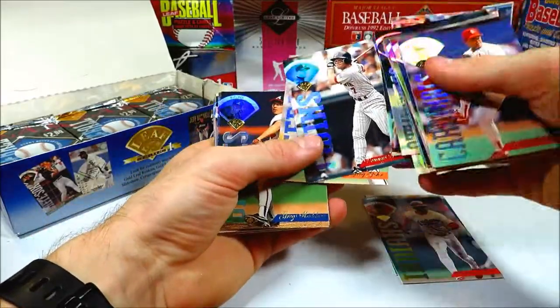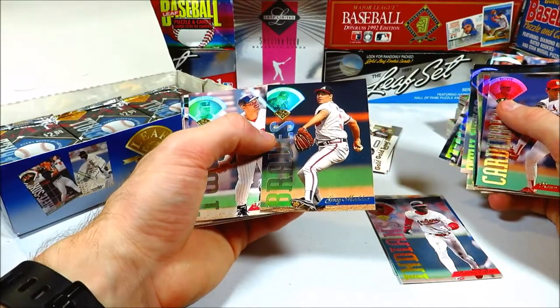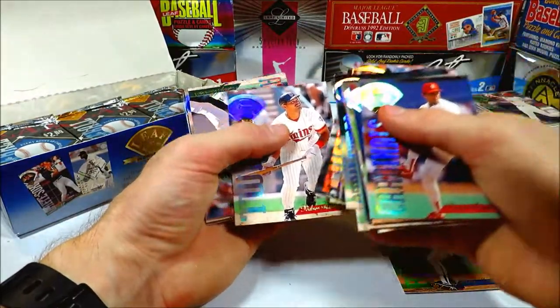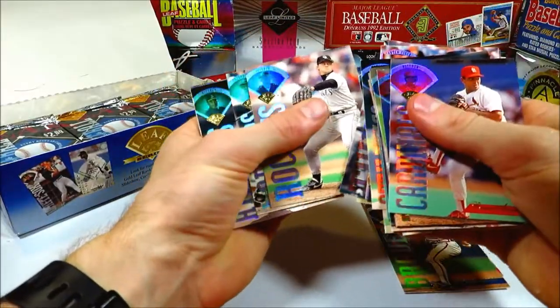Alright, let's see here. There's a nice Greg Maddux. And that one doesn't look bad. I'll set that one aside. So we're getting some big names.